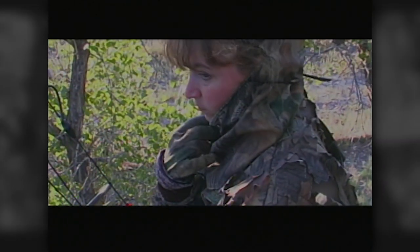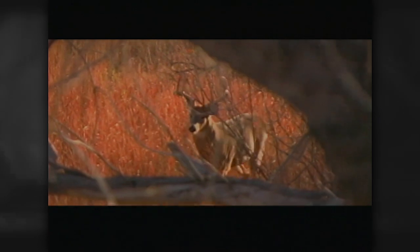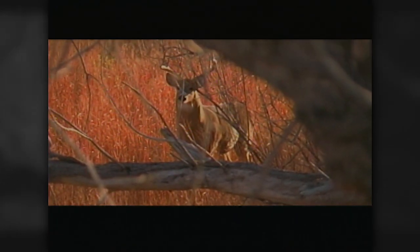Now, drawing a tag can sometimes be a bit tough, as I found out this past year, for once again, the Vixter drew and I didn't. Well, maybe next year I just won't send in her application.